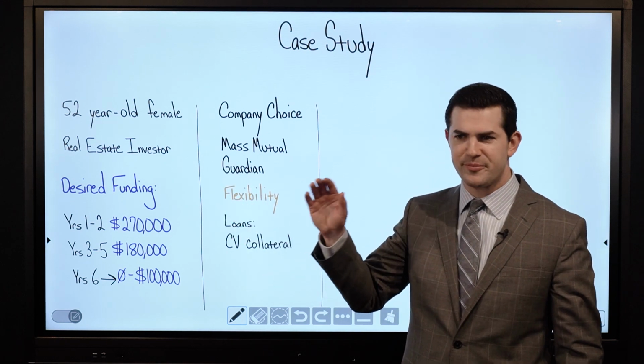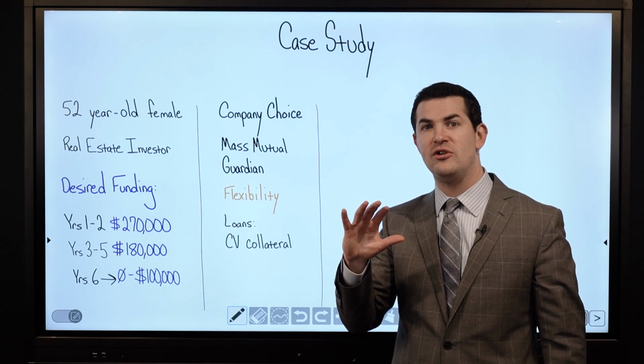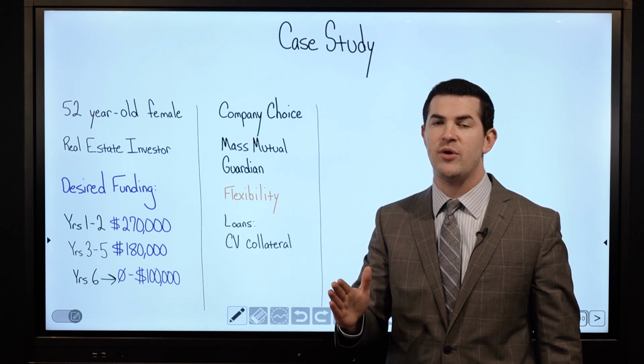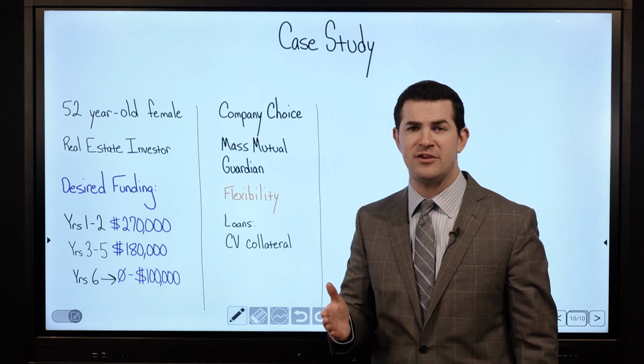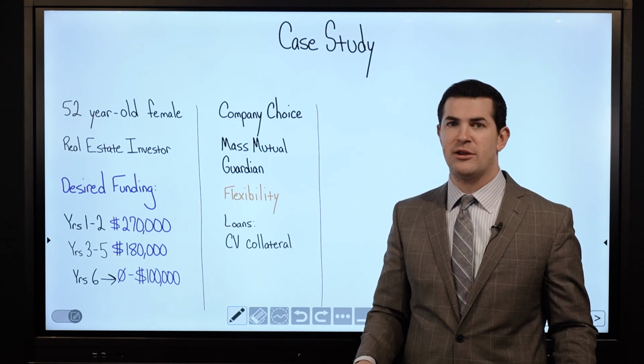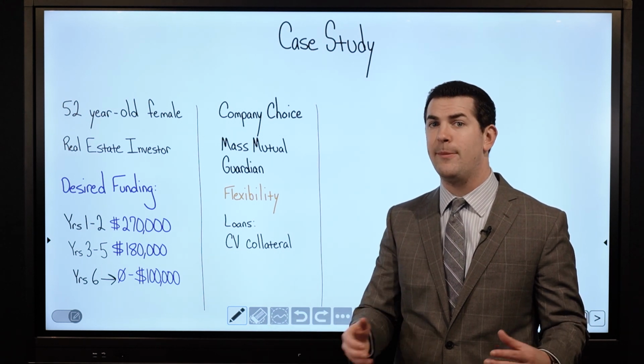To summarize, MassMutual works very, very well if I want the ability to adjust payments 1 time per year on the anniversary date without any underwriting. You can do a lot of damage with a MassMutual policy in a good way. Guardian, on the other hand, with respect to their flexibility, they are one of the most flexible companies out there, period, in my opinion.